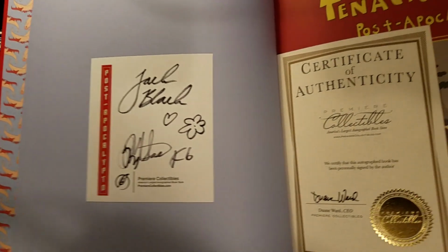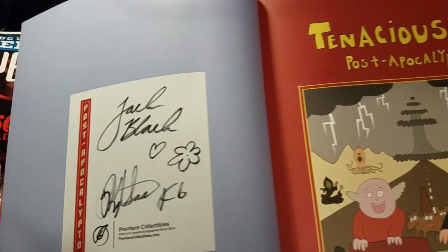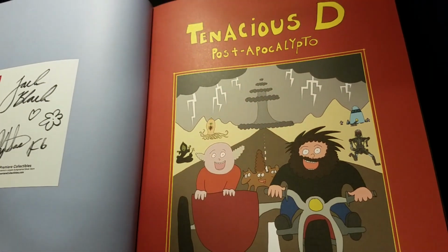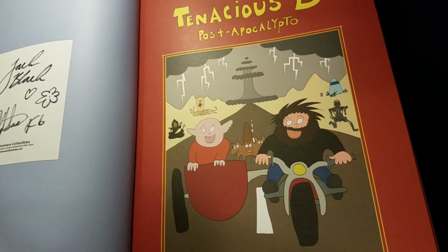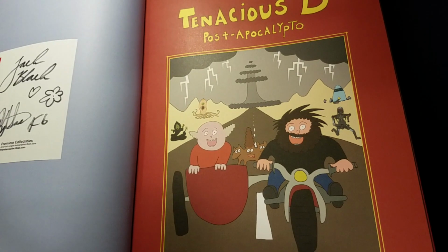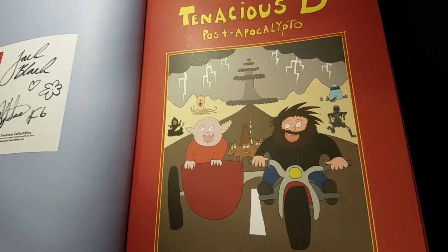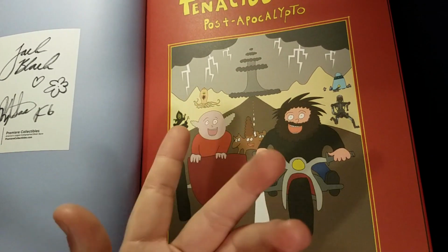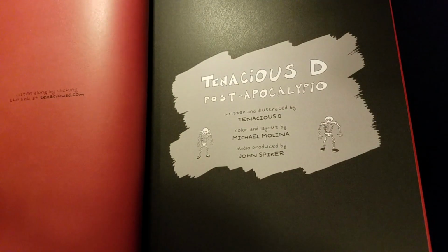So, I'm not huge on Tenacious D. I just like Jack Black a lot. That was the main reason I got it. The humor is definitely a lot more crass than the movies I've typically watched with Jack Black. I've loved him as Nacho Libre and the voice of Kung Fu Panda and School of Rock and stuff like that, of course. But this is more lewd than those things. But I just like Jack Black in those movies, so it was $30 or something like that for the book.